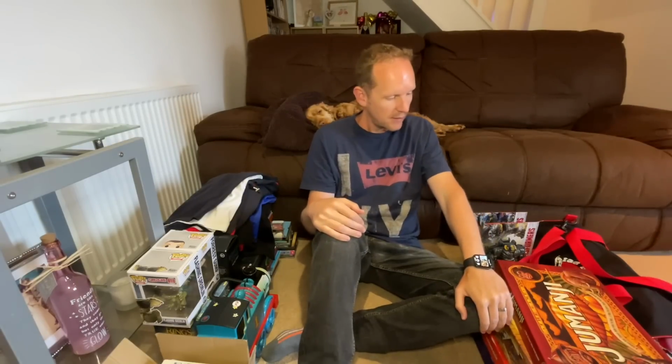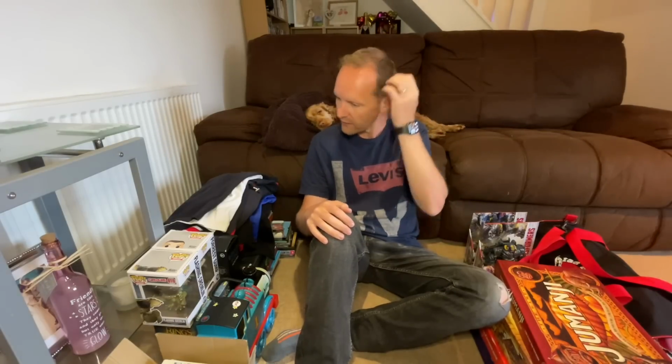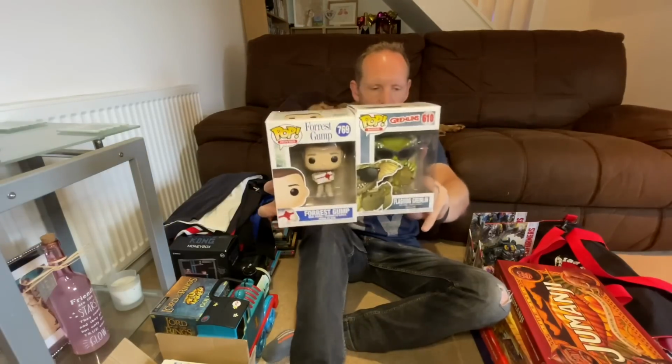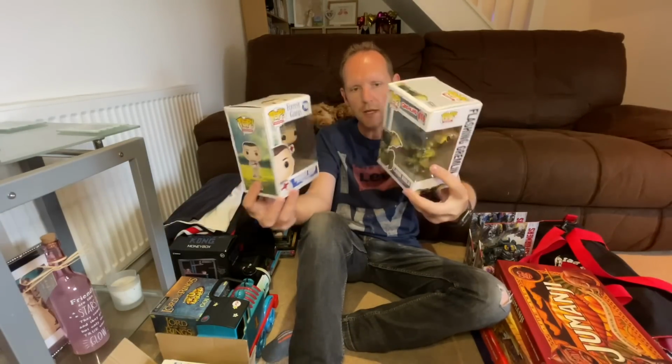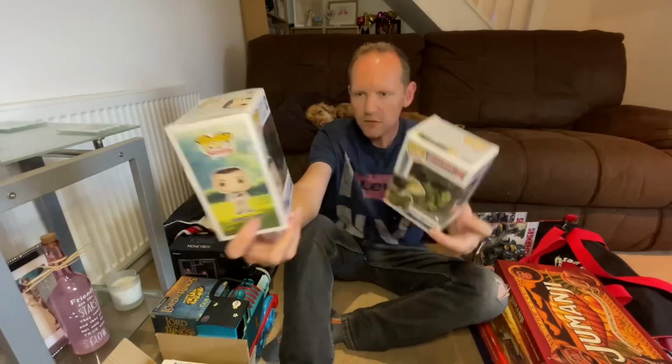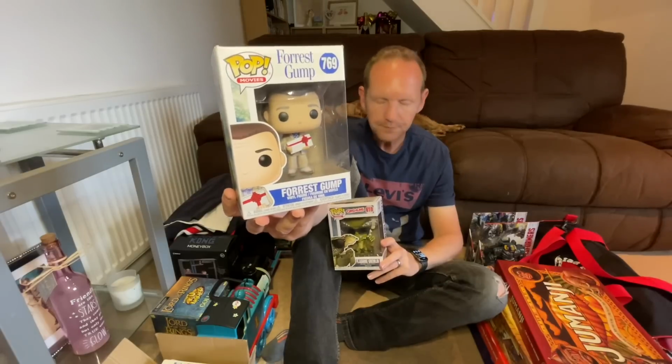So let's go through everything that we picked up today at Dawlish Warren car boot sale. I got a fair bit, to be honest, and I spent a whopping £128, and there were some quite big spends in that lot. The entrance fee was £1. I'll start off with the 2 Pop figures. Managed to pick these up for £6 each. We've got the Flasher Gremlin and Forrest Gump with his box of chocolates.